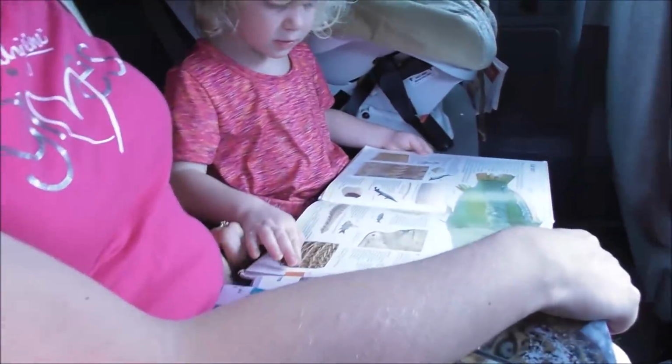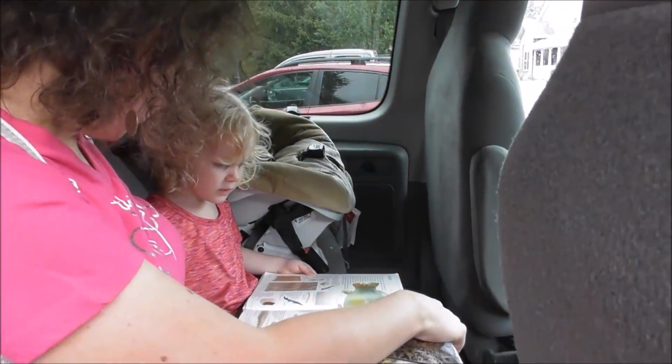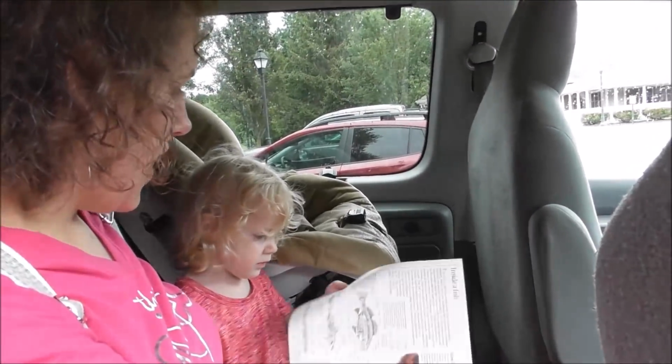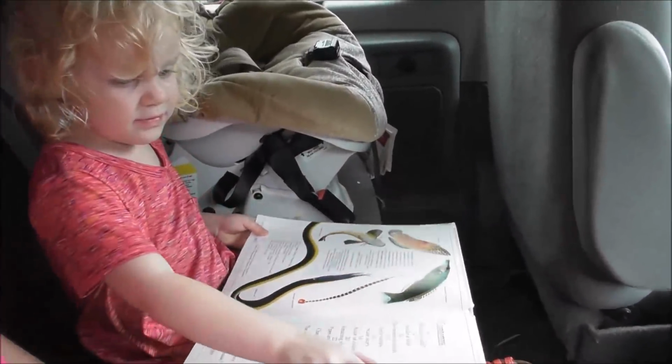Where did we borrow this one? Which one are you reading? Oh, the fish? This is the fish. We were looking. Do you want to show Daddy the porcupine fish? She really likes the lionfish on the front. But then she really likes the porcupine fish. Okay, where's the porcupine fish?